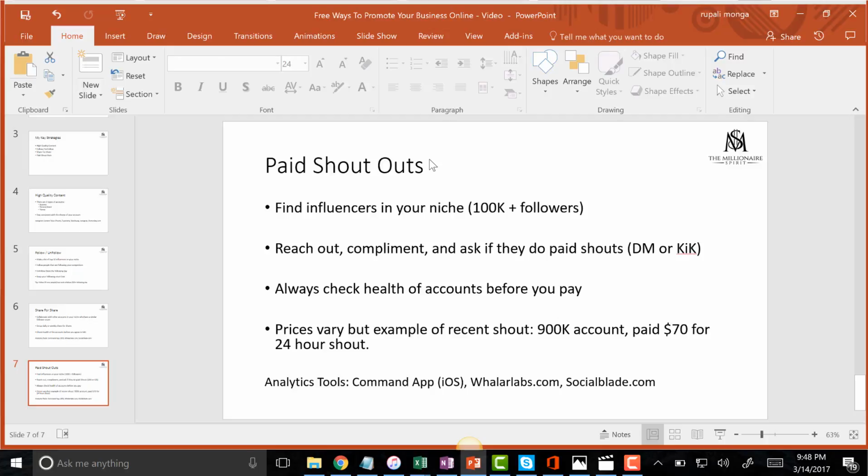And typically a lot of people use Kick. It's an app that you can download to do business on Instagram, or you can also shoot them a DM or an email, depending on what's in their profile. All right. Again, always check the health of an account before you pay. This is crucial. You don't want to waste money and do business with people that have fake followers or fake engagement.